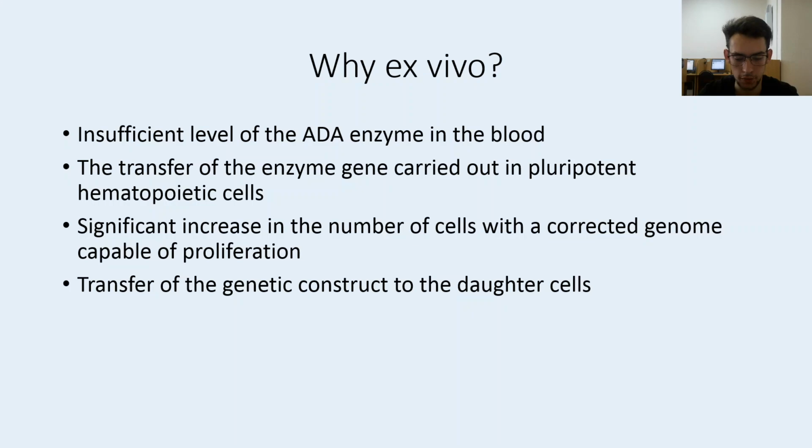This ex vivo gene therapy drug for the treatment of combined immunodeficiency is based on the use of the ADA enzyme gene transfer system, using a retroviral vector into peripheral blood lymphocytes. At the same time, despite noticeable improvements in the condition of patients, the level of the ADA enzyme in their blood was insufficient. Therefore, the transfer of the enzyme gene began to be carried out in pluripotent hematopoietic stem cells. That made it possible to significantly increase the number of cells with the corrected genome capable of proliferation and transfer of the genetic construct to daughter cells.